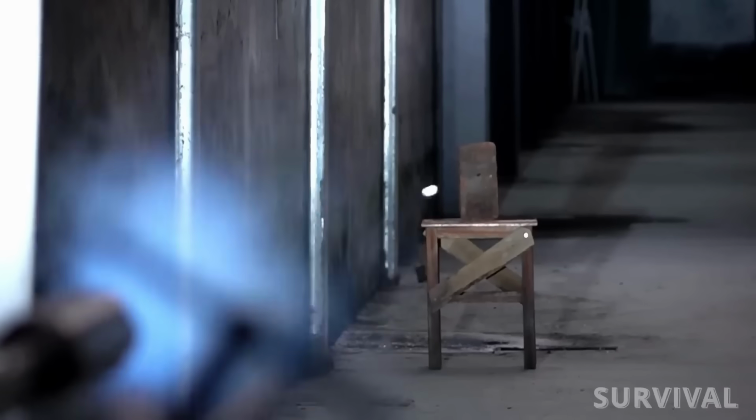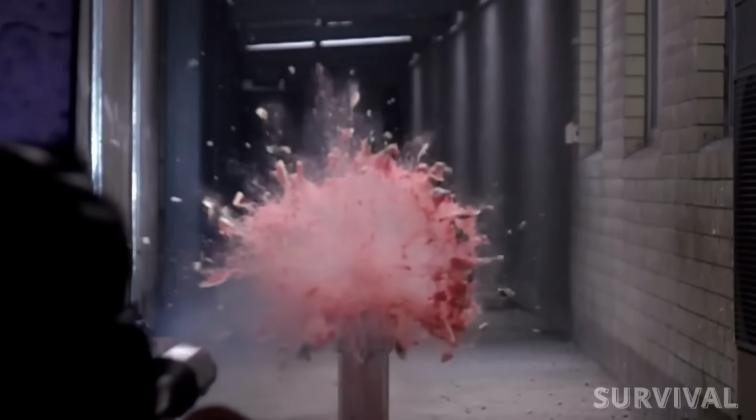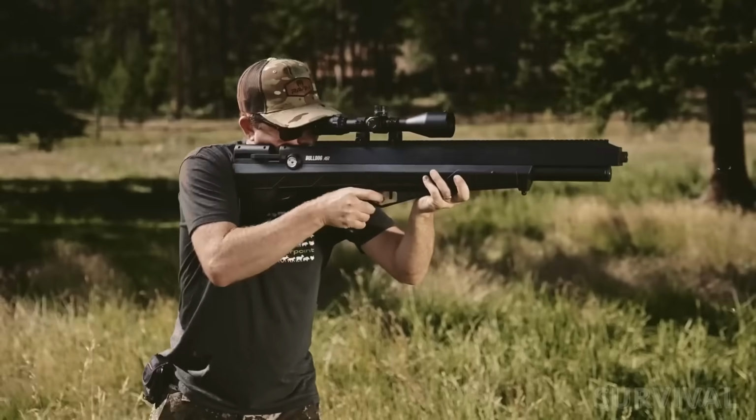Today we've got an extraordinary lineup of weapons that deliver a punch without using traditional ammunition. Get ready for some serious excitement.